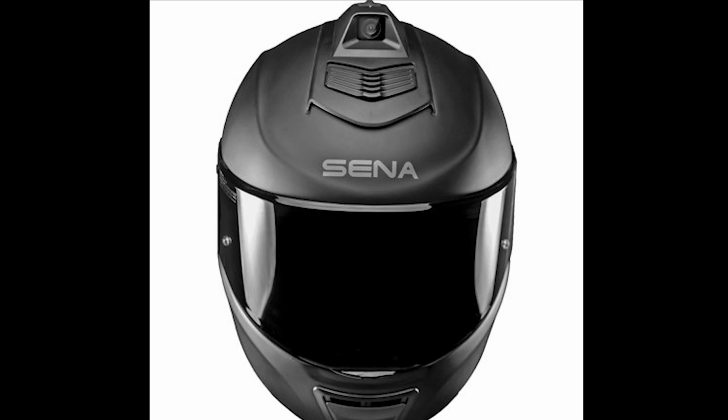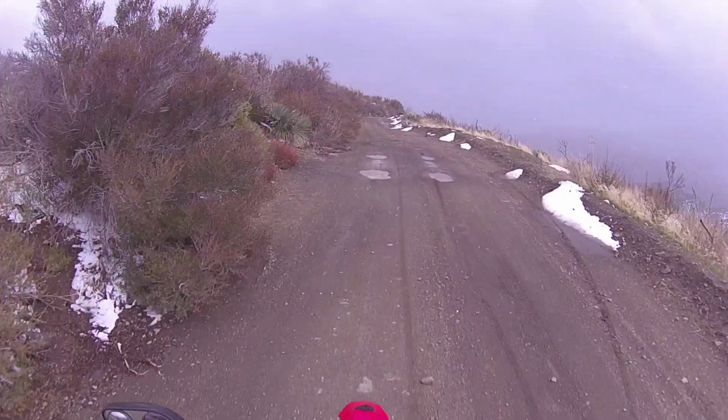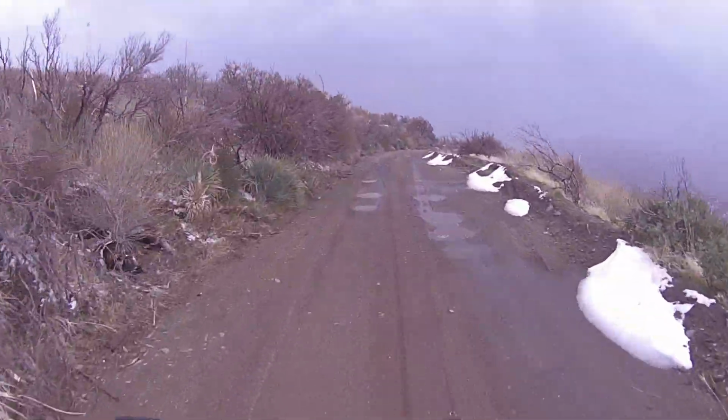I don't know about the weight. If it's the same weight as my Shoei Neotech, then definitely I'll suffer the fact that it's a modular. I do like modulars for that reason, but you know what? It's all about being safe out there, and you've got to think of your ears out here sometimes. There's a lot of wind noise, especially on the freeways.